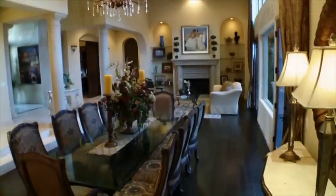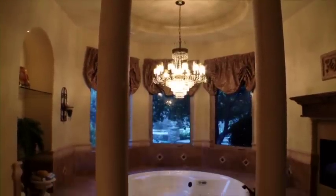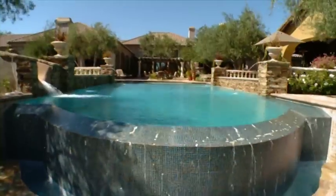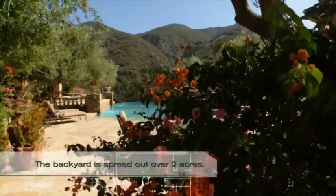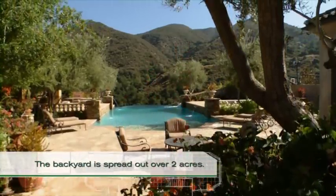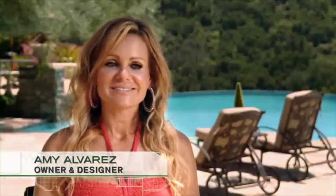Owner and designer Amy Alvarez designed this Tuscan-style mansion that has 5 bedrooms and 7 bathrooms. But friends and family spend most of their time in this million-dollar outdoor space. Wow, look at this. This is amazing. First off, look at that view. Hands down, the $1 million space of my house is my backyard.